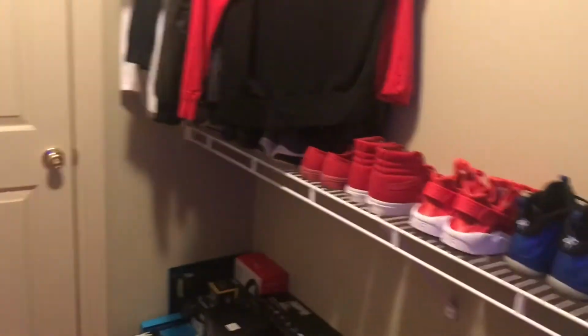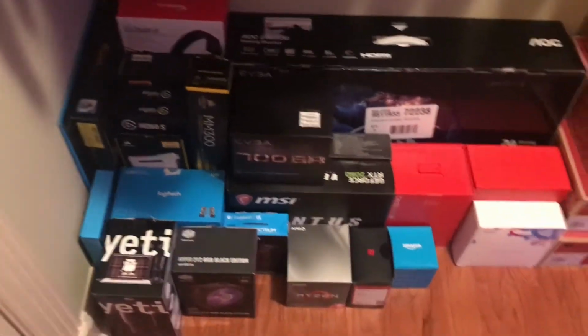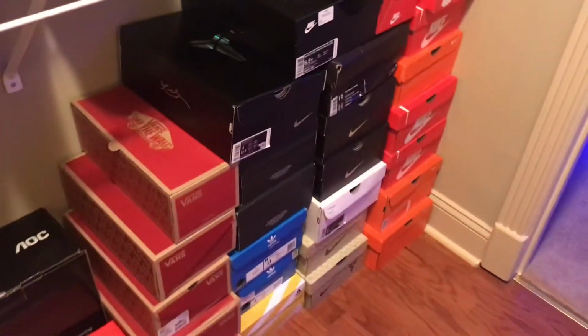Now I'm going to turn off my lights since we're not reviewing anything else in my setup, and I'm going to show you guys what the closet looks like. So this is most of mine and my brother's shoes. We've also got some clothes. You got Wiz Khalifa on the wall, and also a shit ton of boxes from my setup, and also a lot of shoe boxes. So that's really all it is to my setup.